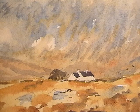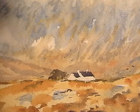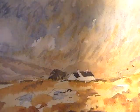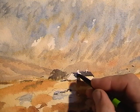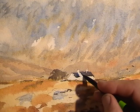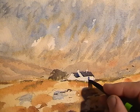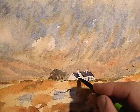That's it. I've got to come in very carefully there now with a small round. I just want to pick out the darks and that, so a little bit more ultramarine, a little bit bluer this time. I'm just going to come around a bit of the roof there, darken it a fraction and that edge. I don't like being too detailed, but a little bit's fun. Just to indicate what's going on here, those two little windows. And then again here, that's the same.